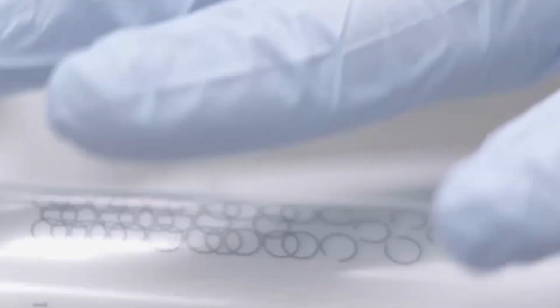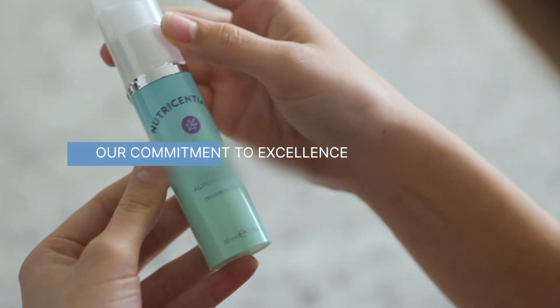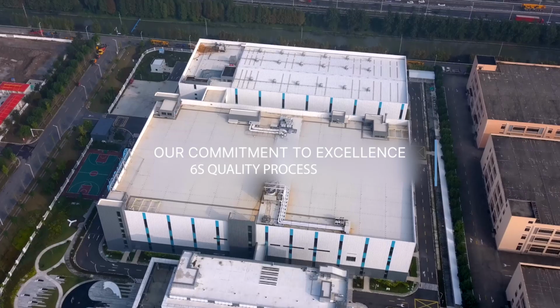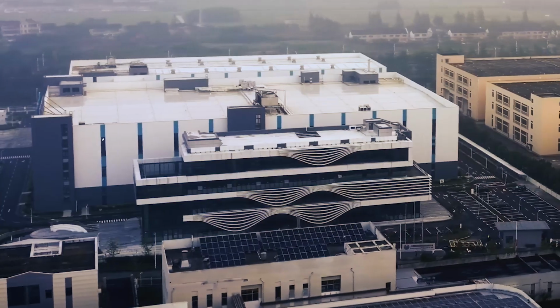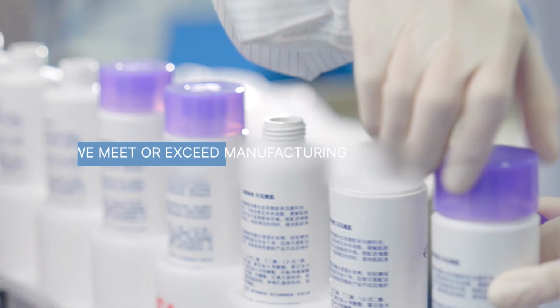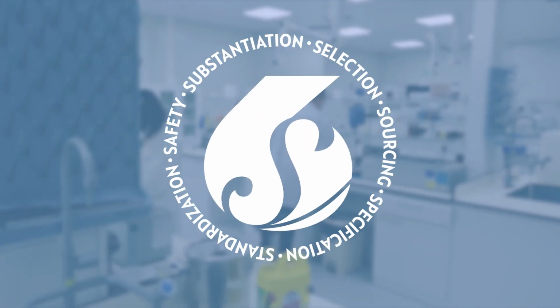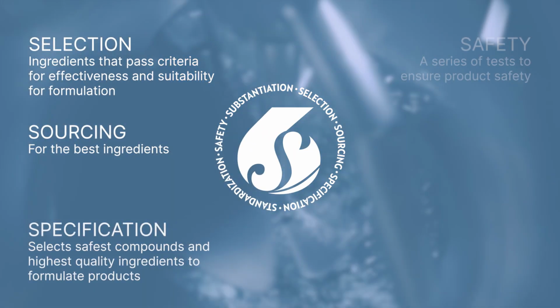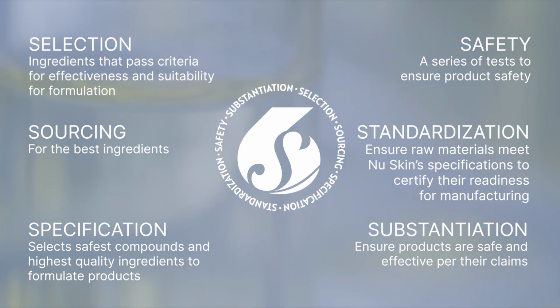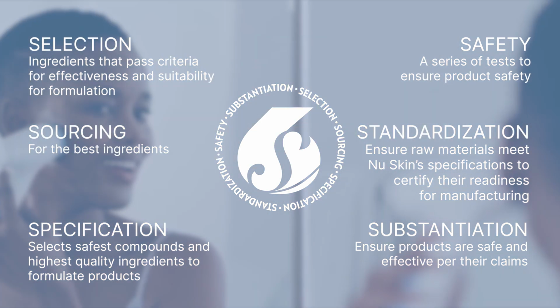So, a lot goes into finding the perfect manufacturing location. And our 6S quality process, that commitment to quality, is what makes this all possible. We follow our 6S process in every manufacturing facility. In fact, many standards of our 6S process exceed manufacturing and regulatory guidelines. For example, we are very picky about sourcing to ensure we get the best ingredient, standardized the way we want it to be. We do extensive work to substantiate all claims globally, and we do lots of testing to ensure the quality of the materials we are using. That's truly our 6S quality process at work.